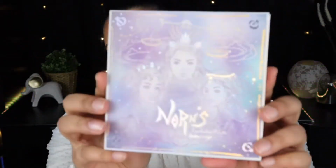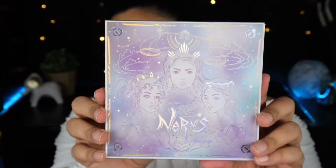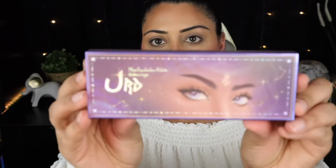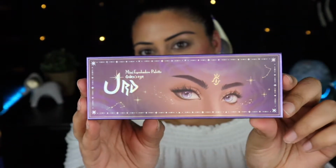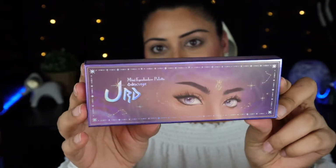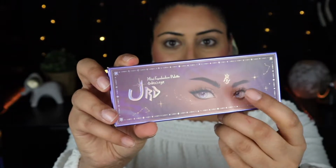I picked up the Norn's palette, and you can see there's all 3 sisters on there. How beautiful is that packaging? It's so pretty. And then I also picked up the Urd, which was the color story that spoke to me the most, but also I just loved the look of how her eyes are, and the metallic bit in the middle reminds me of an Indian bindi, so that was really cool.